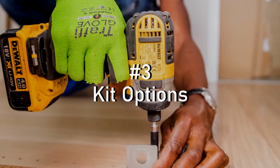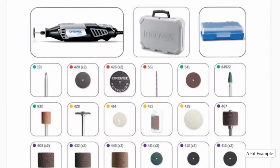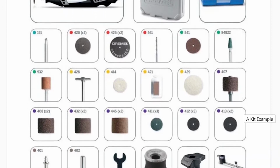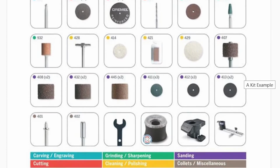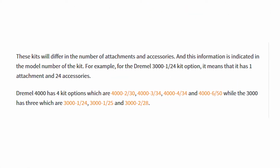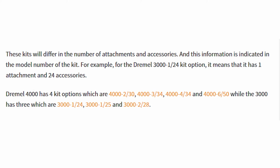Both the 4000 and 3000 come in different kit options to try and cater for the needs of different rotary tool users. These kits will differ in the number of attachments and accessories, and this is indicated in the model number of the kit. For example, for the Dremel 3000 1/24 kit option, it means that it has one attachment and 24 accessories.